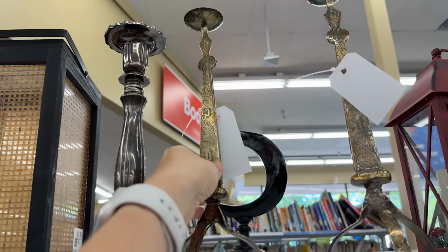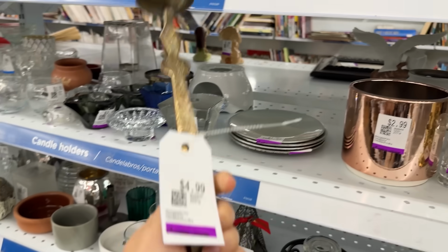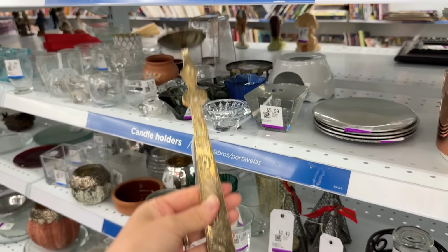I was out running errands and I thought I would stop in at Value Village and see what I find today. So the candle aisle is delivering. Look at these ones. They're etched. They are $4.99. Really interesting shape. I'm definitely gonna get these.